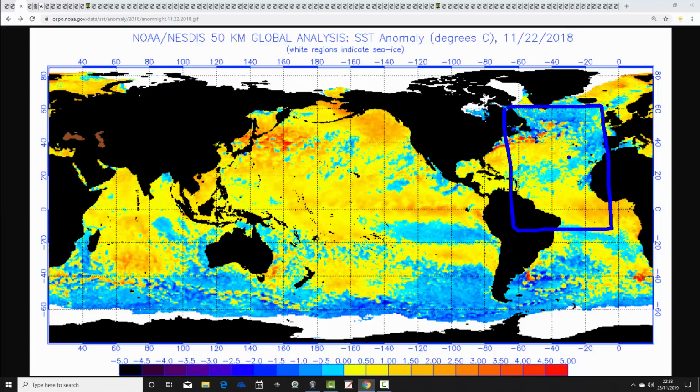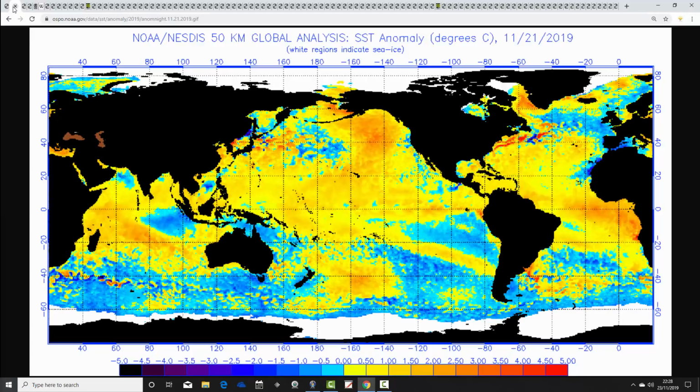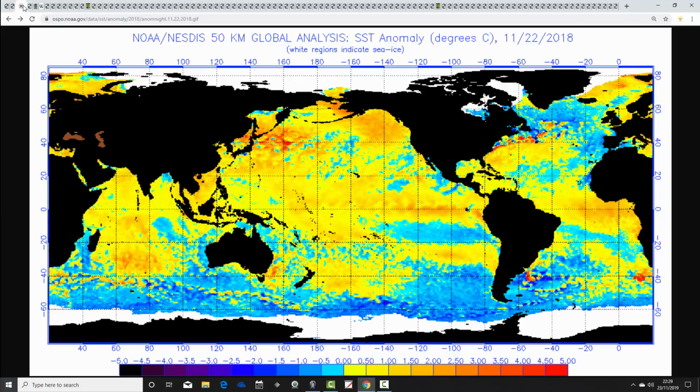So we're looking at that area there. That's how things looked in 2018 in comparison to this year. Things are still warmer this year with sea surface temperature anomalies compared to this point in 2018. But you can see, again, we have this sort of horseshoe shape of cold just here in 2018. See that definite horseshoe shape of cold there.